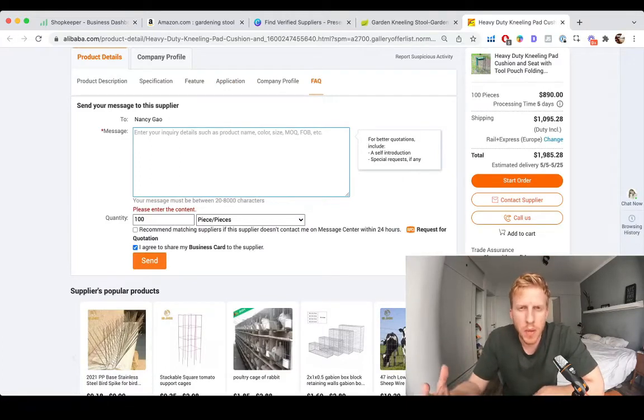Now, one mistake that people make here is they think that they need to act like a big seller. You'll see this a lot on YouTube videos and they'll say, tell them that you're the sourcing director or, you know, you're the CEO of some huge company. There's absolutely zero point in doing that. Every supplier on Alibaba, they can see your history. They can see how many people that you've reached out to. They can see your total trading history.